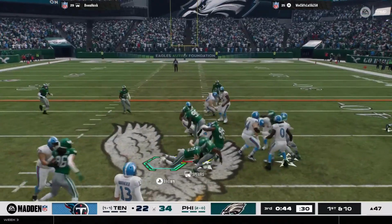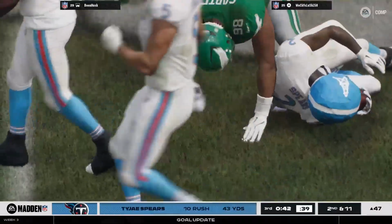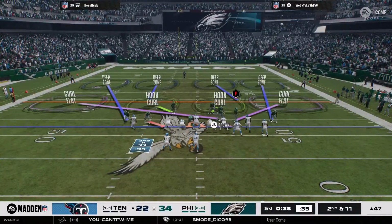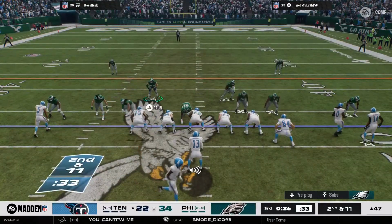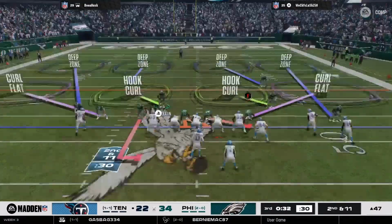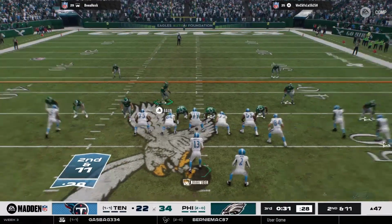And now we'll run with Spears. Yeah, boy, this defense again really making things tough on him as they stop him for no gain. Looking at a 2nd and 11 now after the loss. 2nd and 11 at the Eagles' 47-yard line.